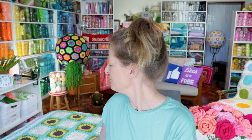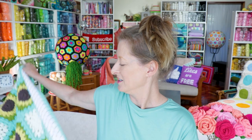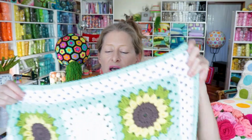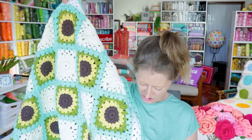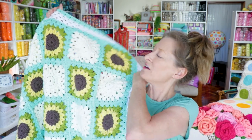My other work in progress, you can also see right now. Yes, it is the border on my sunflower baby blanket or throw. I've been humming and hawing about it because, let me hold it back here so you can see the colors. Oh, it matches my shirt again. Oh my gosh, I match my blanket, I love that.